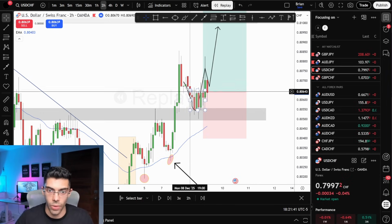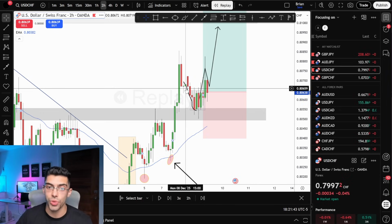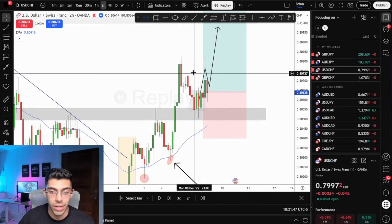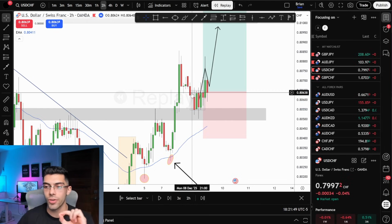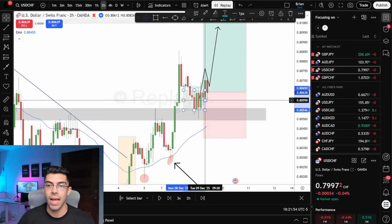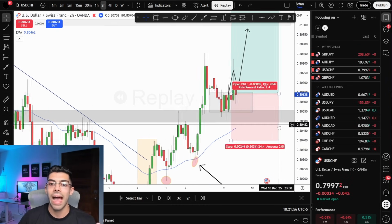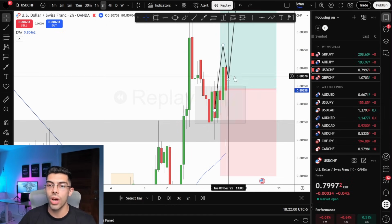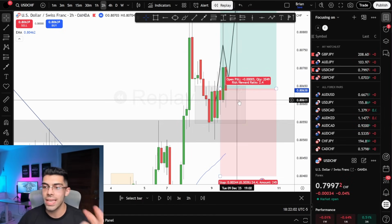Then we come down. And as we retrace into support at 8,500, this is where we get into the first point where maybe something could have been done a bit differently. Now, looking back, I may have reconsidered taking this entry because there was some consolidation around the entry point.